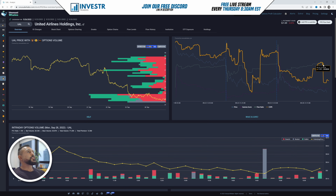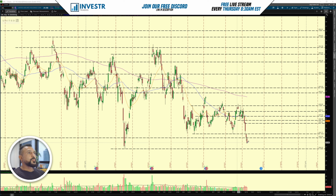And again, going into near the end of the day, you had your COPE also drop as well on this one, okay? So again, I can see support level has been broken down. This hammer didn't hold, we rolled back over. Selling is relatively above average volume here, last 4 days. You can see that as well. So continuation to the downside is something that I'd be paying attention to.